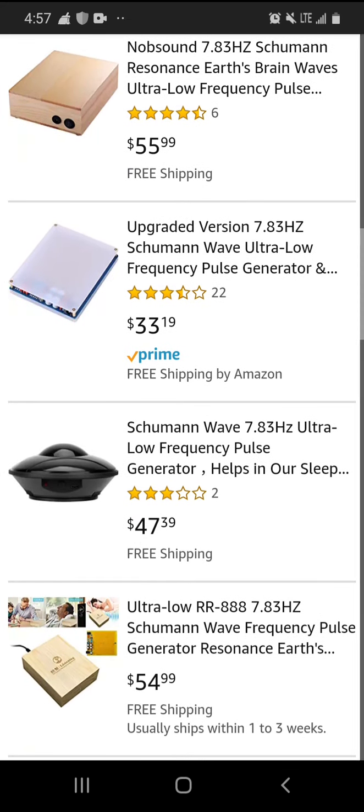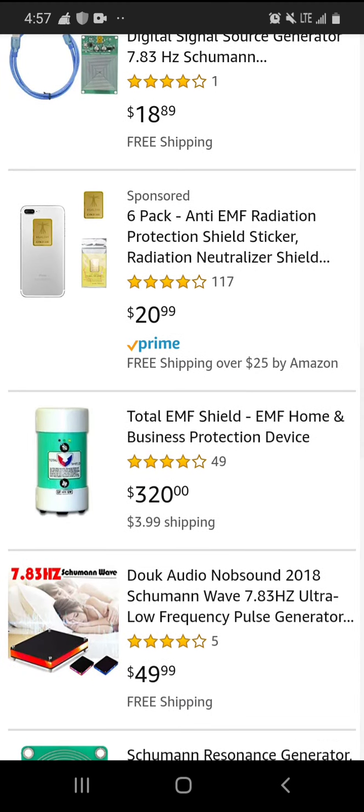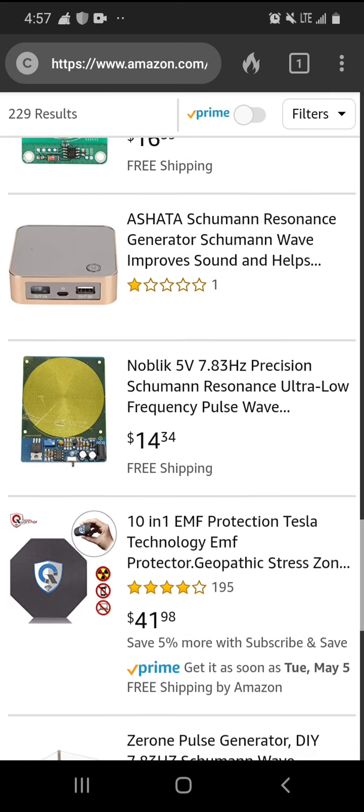Okay, I had actually the upgraded version of that. Anyway, if you're not familiar, later on I'm gonna look at the anti-protection Tesla technology. I don't know about that, man, because I've seen some other thing. Now I'm not talking about the resonance generator. I'm talking about this 10-in-1 EMF protection Tesla technology thing.